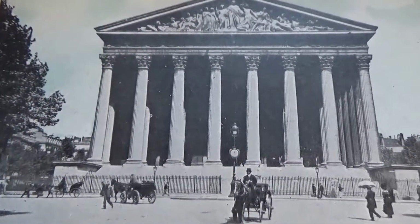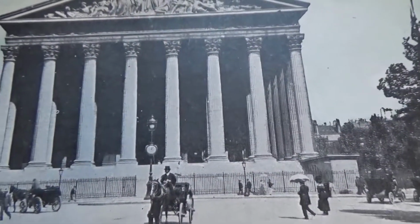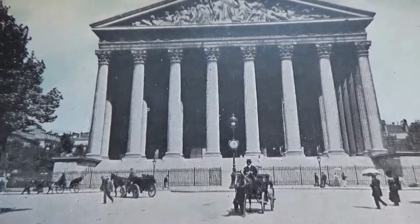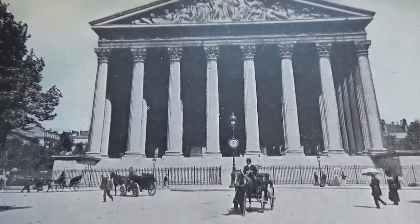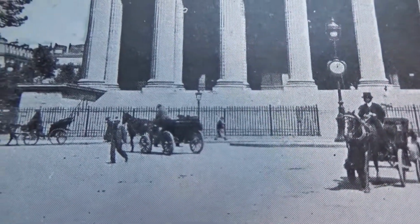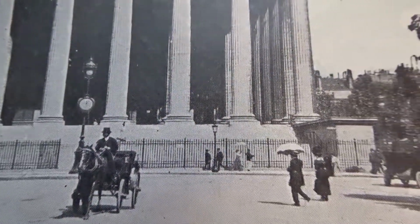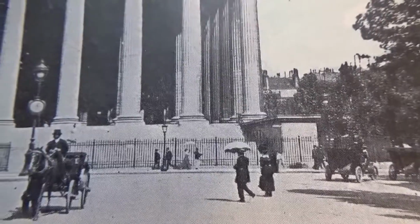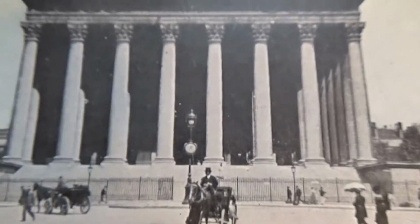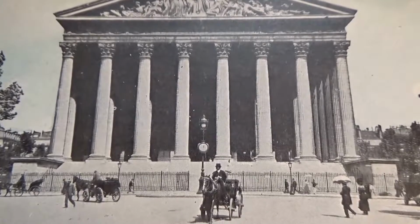Oh, look at this. Okay, this is Paris. Beautiful architectural building. Look how high those pillars are. Very nice. And you can tell the age of this postcard, of course, by the buggies and the horse and how the people are all dressed. Look at that. Look, all the buggies, the umbrellas. Keep the sun off. Beautiful. Love it.